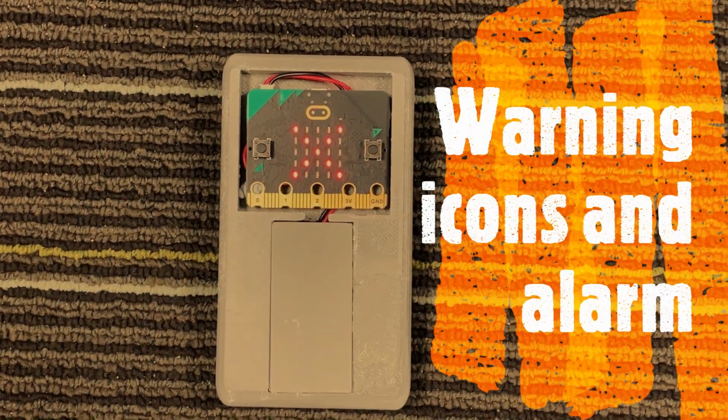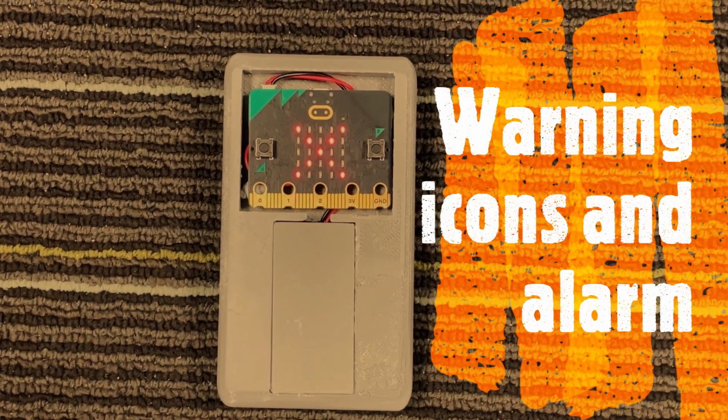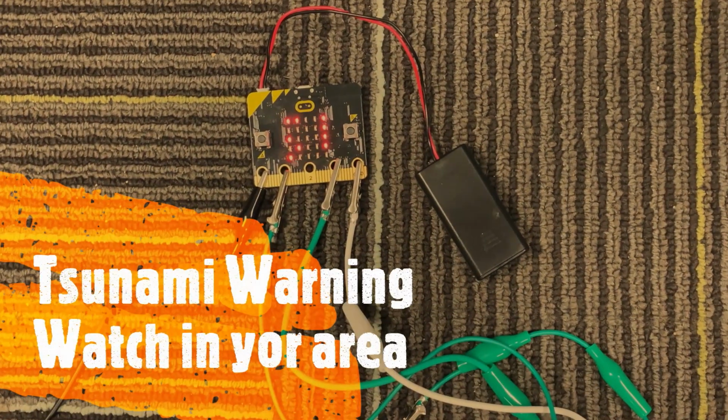I've used a BBC microbit to code icons for certain weather events. I have also made emergency icons such as warning icons, which is just a moderate warning of danger that could be ahead. There are certain alarm sounds for different scenarios. For example, in the scenario that there is a warning, a small alarm will be sounded with a text scrolling across the screen with an exclamation mark explaining what the warning is.